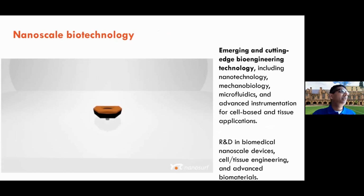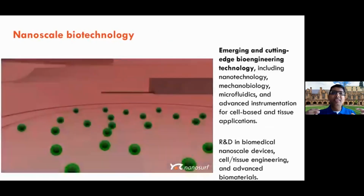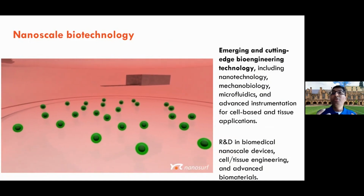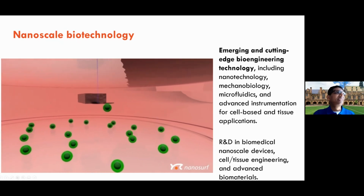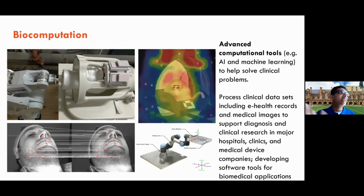Now, the other area that we're looking at is nanoscale biotechnology, where we're looking at really, really tiny things, how different cells behave, how they move, and how they interact with other things, because based on this, you can create all sorts of new devices that take these cell properties and being able to exploit them for biomedical applications, right? And so that's another type of specialization that a lot of our students get involved in. And of course, my area, which I've talked about already, biocomputation, using all sorts of advanced computational tools to solve clinical problems, in particular, the example I gave earlier on for imaging.